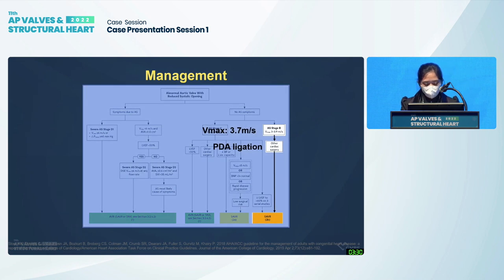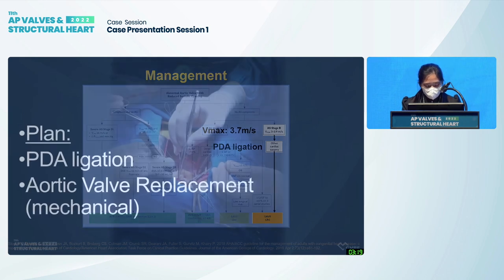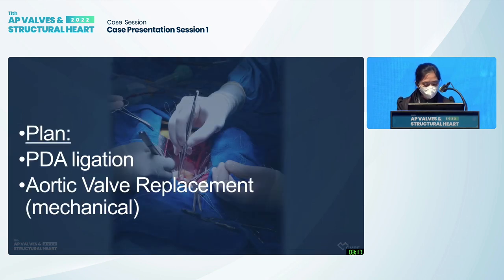Surgical ligation was a more feasible approach due to the PDA size, and indications for the aortic valve replacement according to this guideline generally apply. It is a class 2B recommendation to proceed with the surgical aortic valve replacement simultaneously when another cardiac surgery will be done. So the plan was PDA ligation, AVR.